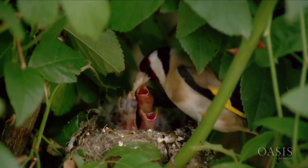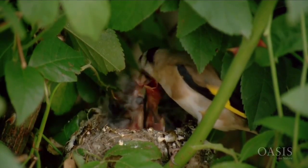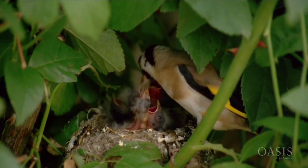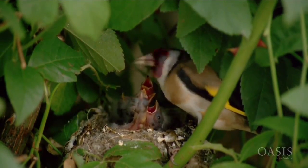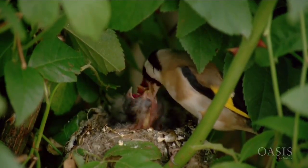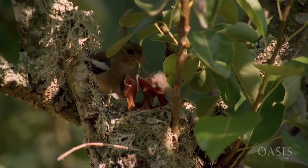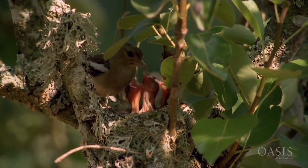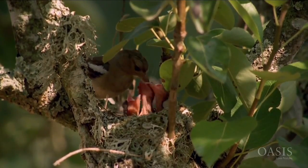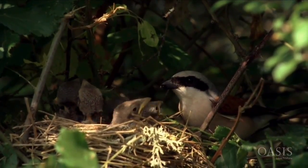Despite their current look, the little goldfinches will be as elegant as their parents when they've been thoroughly fed with seeds and insects. The same gluttony can be seen in the finch's nest. And in the red-backed shrike nest.